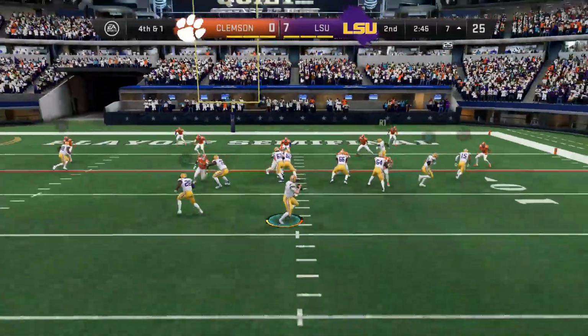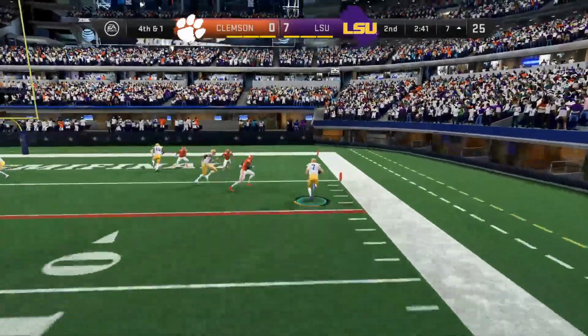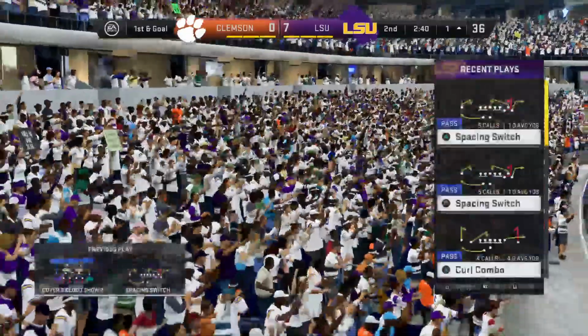They'll stay put on 4th and 1. Flush to his right. He can run for it, and he will. Maybe not exactly what they had in mind, but that scramble good for 6 and a 1st down.